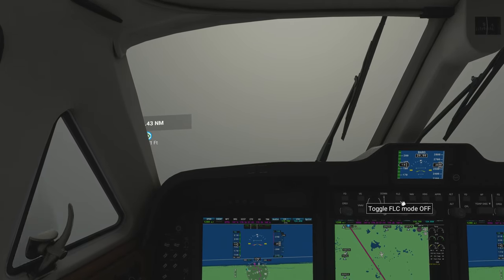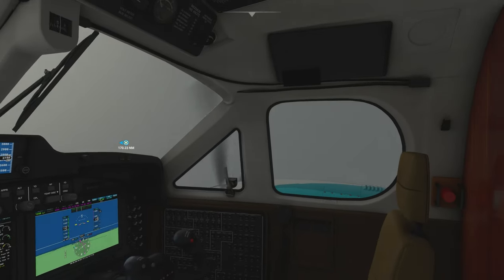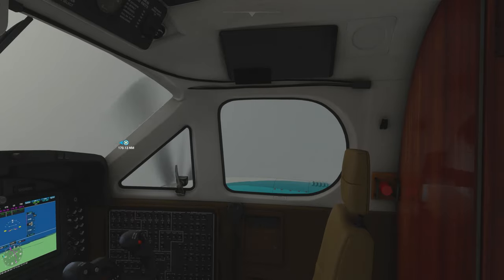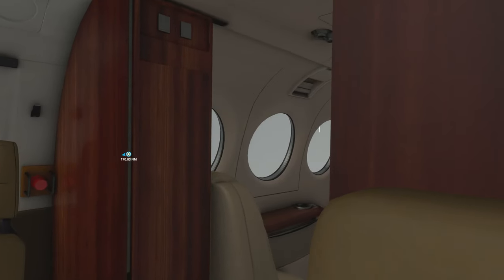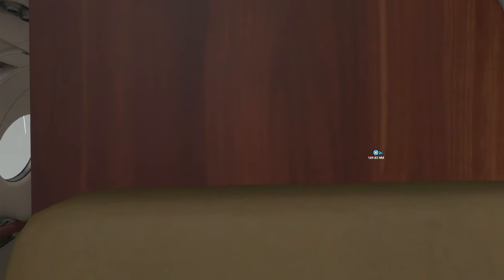Tower KH377 frequency change. Tallahassee approach, KH377 is type Beechcraft King Air, 4 miles southeast of Tallahassee, request flight following. KH377, Tallahassee approach.